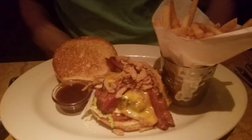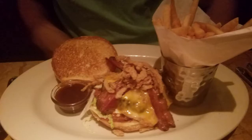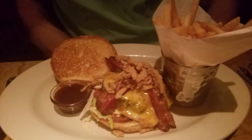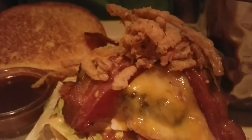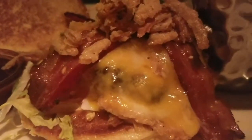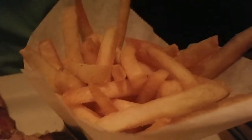So let's move on. My boyfriend got the Smokehouse BBQ Burger. It comes with smoked bacon and melted cheddar with crispy onion strings and a barbecue ranch sauce. I thought this burger was very balanced. Between the barbecue sauce and the crispy onion straws and the bacon, I thought everything tasted well together.